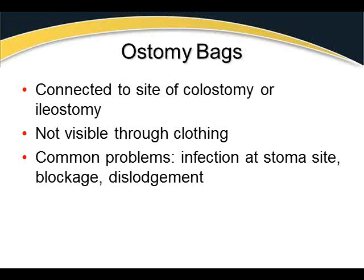An ostomy bag, this is actually somebody's colon dumping into a bag. It's usually not immediately visible through the clothing unless you can see, maybe in tight clothing, a poofy spot there. Big problems: they talk about infection at the stoma site, blockage, and dislodgement. The biggest problem is it leaks. You get leakage all over the place.